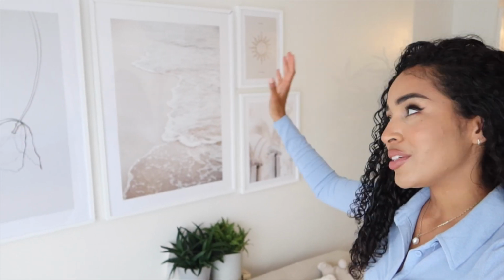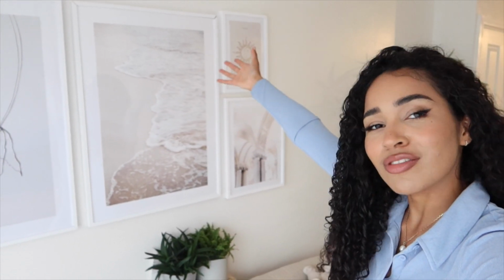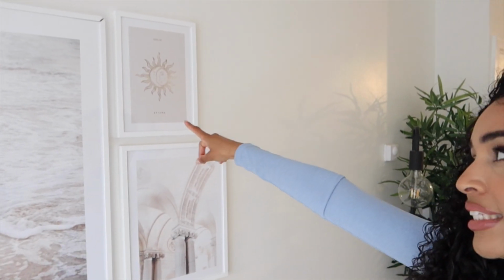It reminds me of when you go down to the shore to dip your toes in, you're leaving footprints along the beach. I just love it. I love the beach, I love the seaside. And also I do live by the seaside as well, so it makes sense to have some seaside decor in this house.